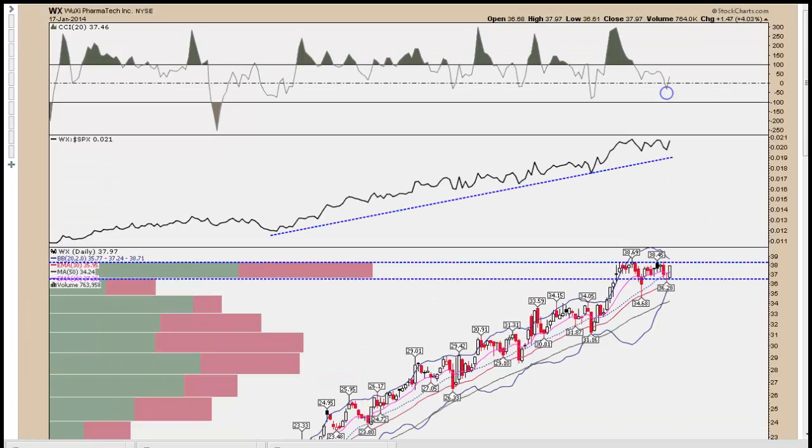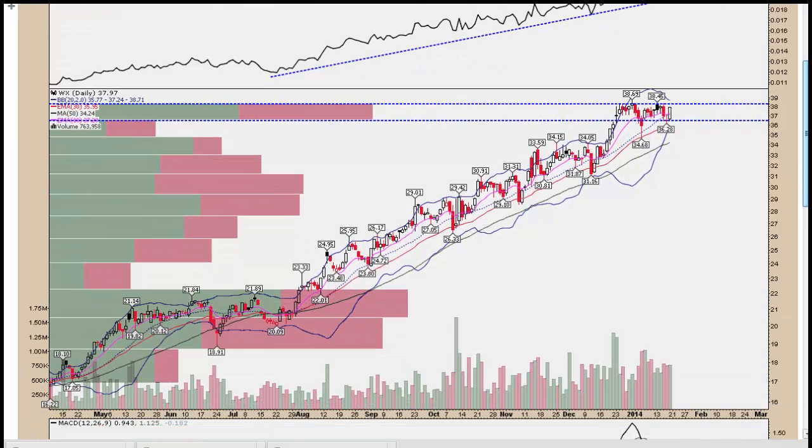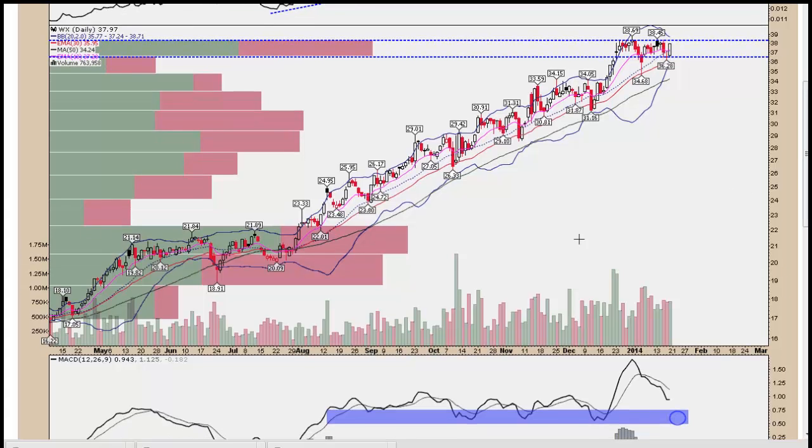This is a chart of WX that I have some interest in. Mikey and I were talking early Saturday morning about the IBD top 50, how this was consolidating, Bollinger Bands are compressing. We saw a nice move in the trend over the last 6 months. A nice, solid, good-looking chart.